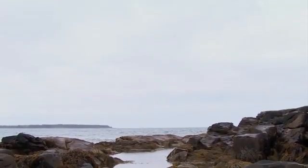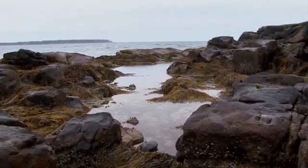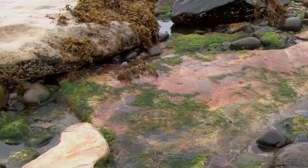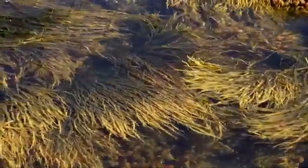Then climb down to one of the many tide pools in the park. Tide pools have their own beauty. Rocks draped in seaweed. Seaweed sometimes gently flowing with the currents.